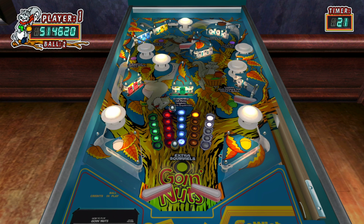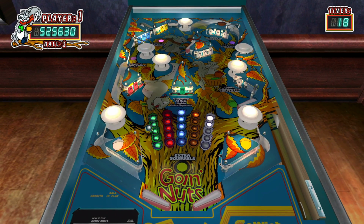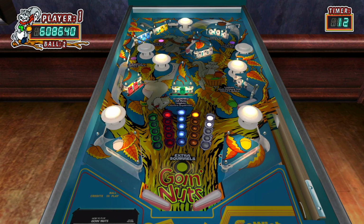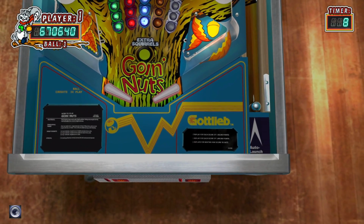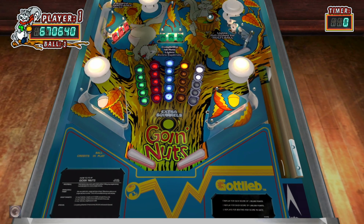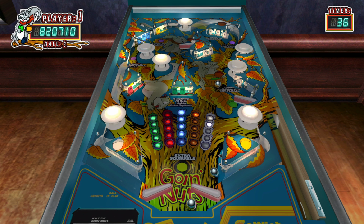So, I've got, I think, three of the rows of nuts all lit up, but I'm nowhere close to lighting up the oranges or the whites. So if there was some kind of expert goal around doing that, I don't think that's really going to happen. I don't know if there's really any reward for hitting the greens anymore.